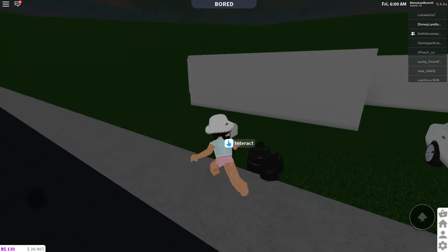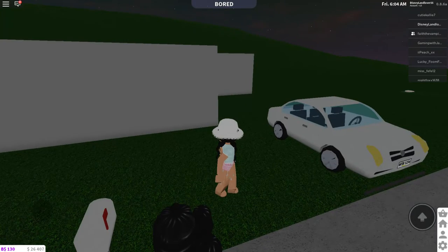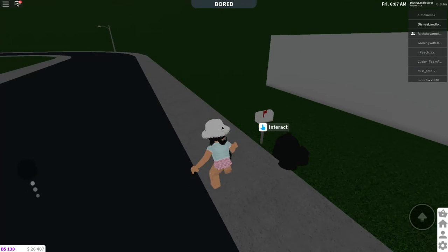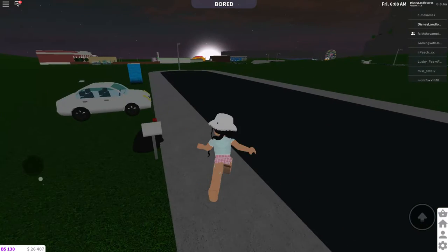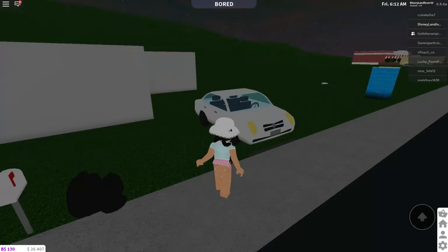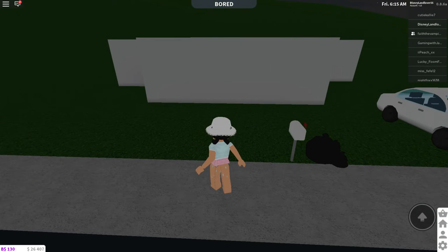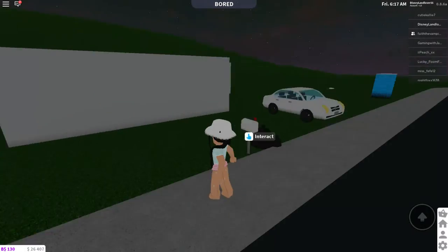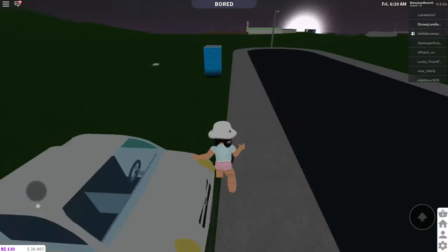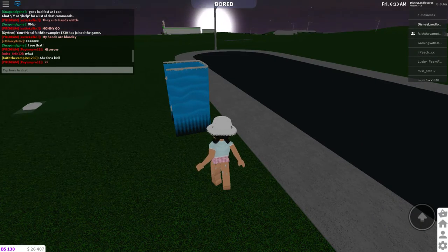Today I am here in Bloxburg once again, and I am currently in the process of building in another, new plot. I was also thinking I would show you one of my other plots, but I might do that later, because you were used to that big white house, but then I changed it, and now I'm making another house on another new plot. I already have a car, and over here I have a shower and a sleeping bag. Chat is blowing up.